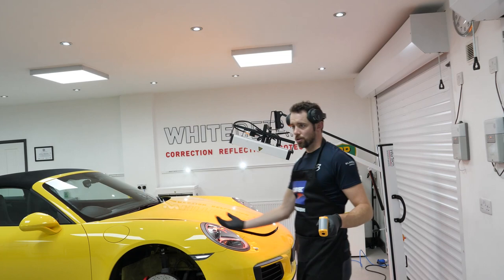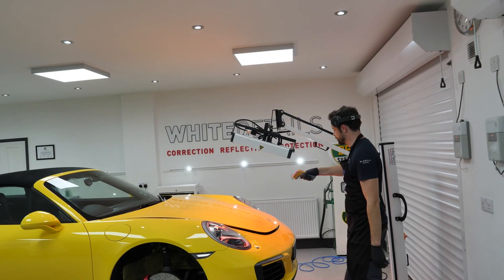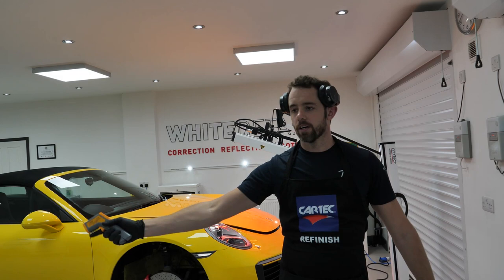So the coating needs baking to the paint, or needs curing: infrared curing lamps, and a digital thermometer to check the temperature of the paint. Currently 33. My plan is to bring every coated area of the yellow paint up to 60 for 12 minutes to set, to bake.